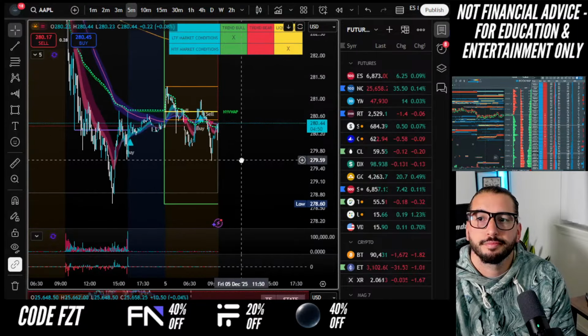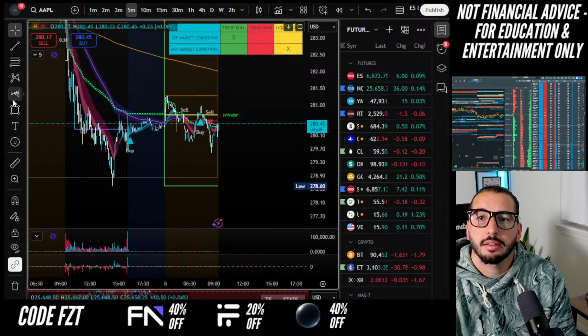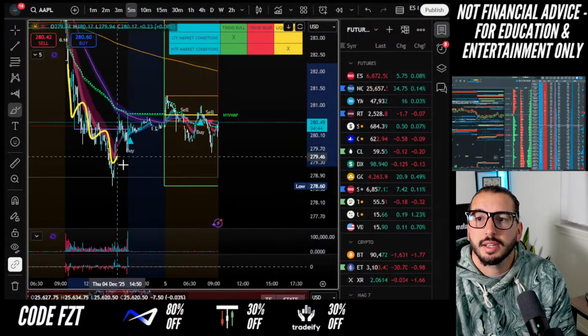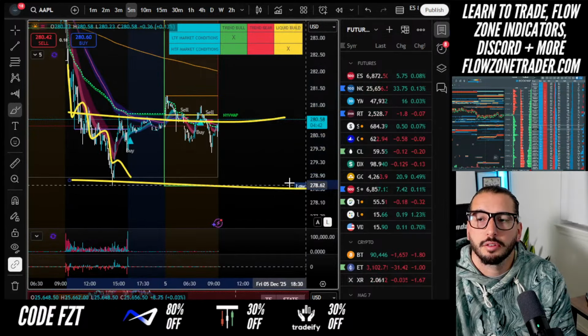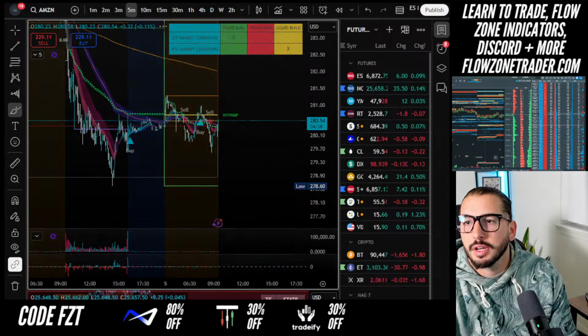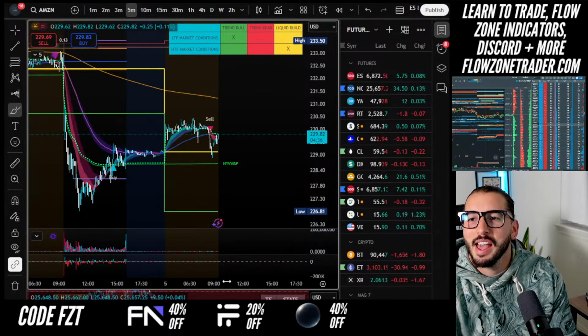Apple, slight gap down, but really, this is about as no trade zone as you get. Drift down yesterday. There's your pocket, and we're opening up basically flat. So not a great start there, folks, I'm afraid.